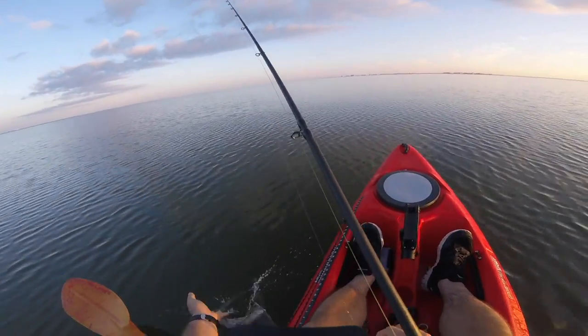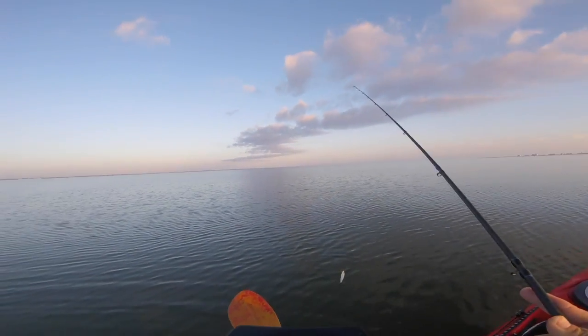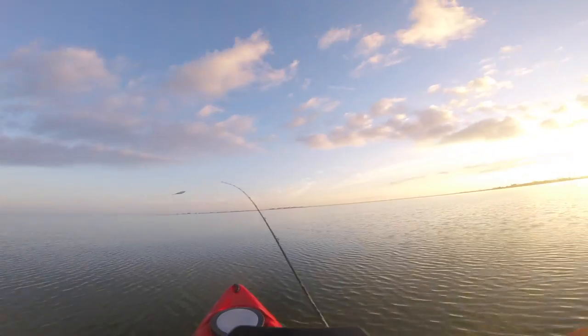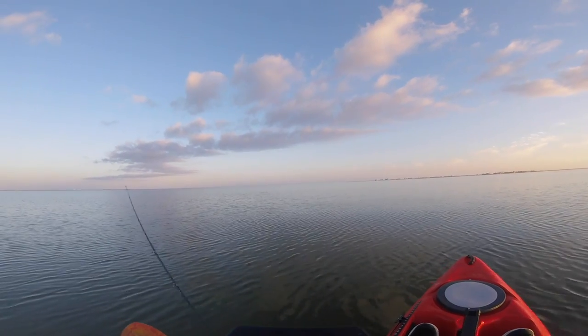There we go. A little dink trout, but it's a trout. It's going to show these trout are still back up in these flats. We're on a completely different side of the bay, and they're still out here.